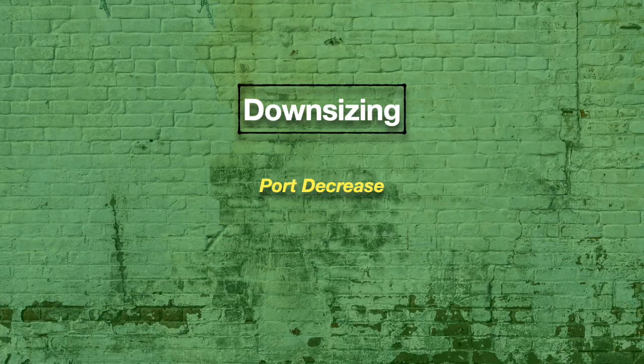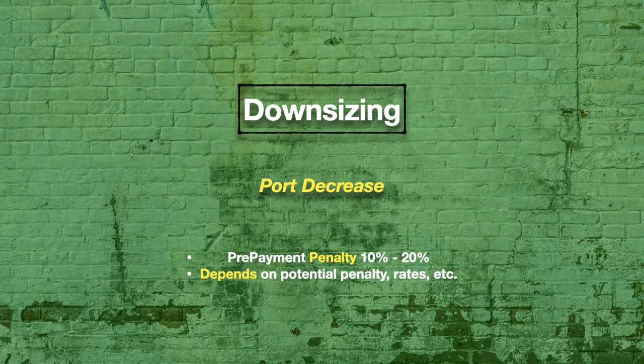Now, with a port decrease, you also have to be careful, because if you're doing a big port decrease and you exceed your prepayment penalty allowance, you might end up paying a penalty on the part that you decrease anyway. Port decrease may not always make sense, especially if you're towards the end of your term, because in those cases the penalty is usually quite small.